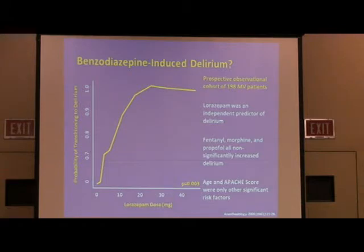Wes Ely down at Vanderbilt in 2006 put out this trial of risk factors for ICU delirium. Anybody who knows ICU delirium knows he's the king of it. It was a prospective observational cohort of almost 200 mechanically ventilated patients. Lorazepam was an independent predictor of delirium in these patients, whereas fentanyl, morphine, and propofol were all non-significantly increased for delirium, but they weren't implicated. And it looks like after only 2 milligrams per day of lorazepam, you significantly increase your chance of transitioning to delirium in the ICU.